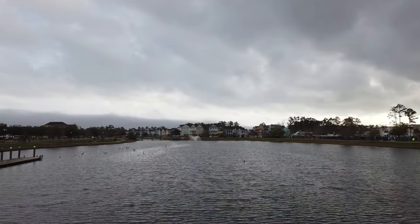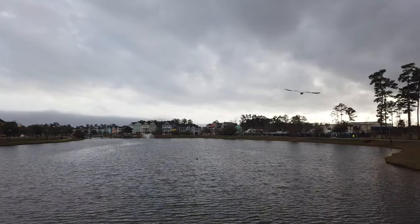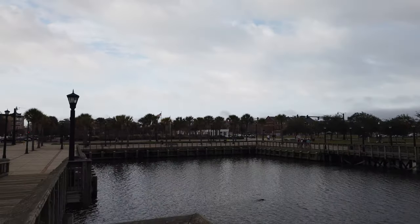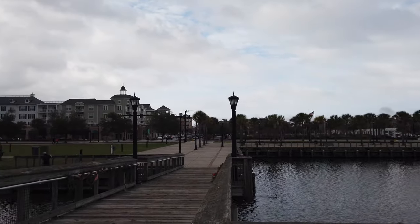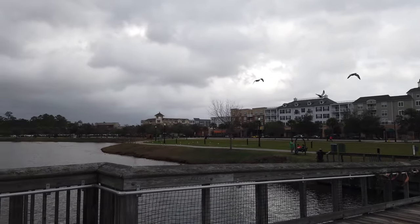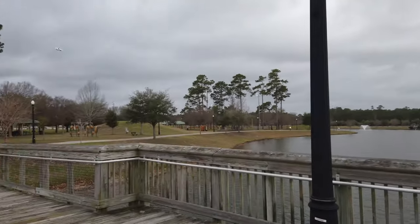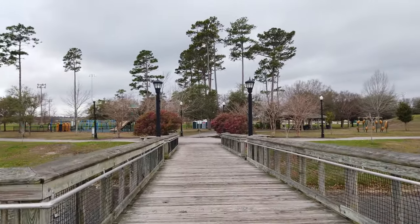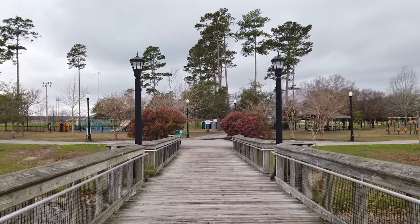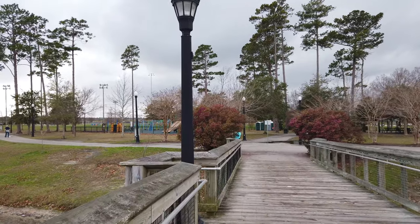Here's our lake with some birds flying by. Very nice. And over there is the commercial district. Very cool place to come and take a morning walk or walk your dog or, you know, just find a cool place to sit and chill and maybe have a picnic.